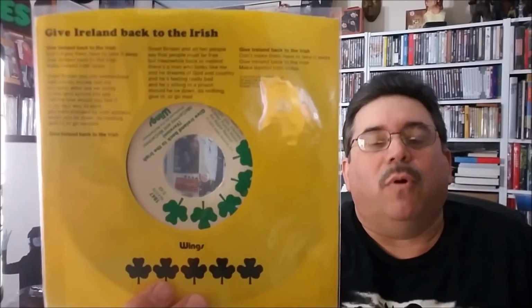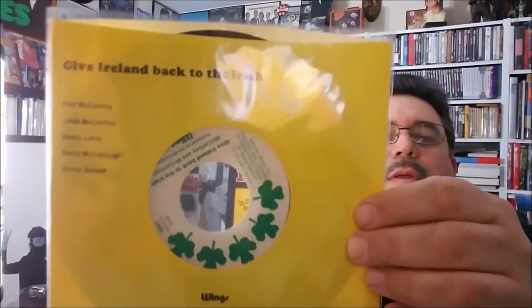Okay, next up we'll do the 45. The 45 I have here is an upgrade. It's a solo Beatles item, and it's Give Ireland Back to the Irish, Paul McCartney so-called picture sleeve. I think I have this one, if I'm not mistaken, the edge is cut off on an angle. So that's a nice upgrade of this.